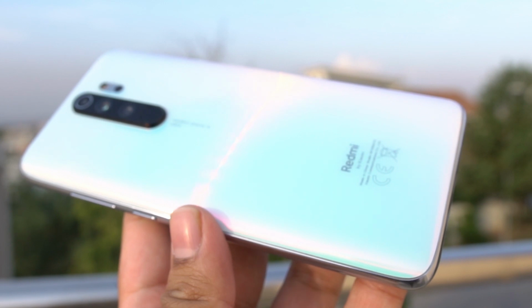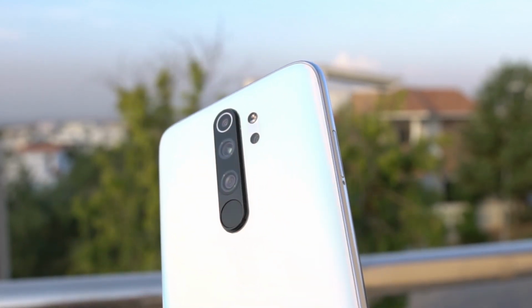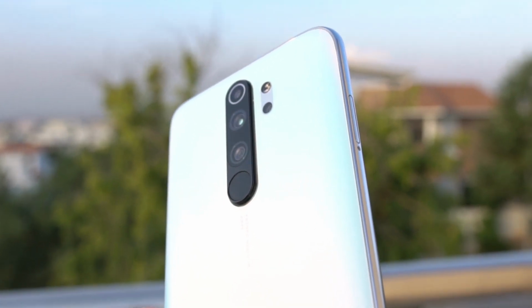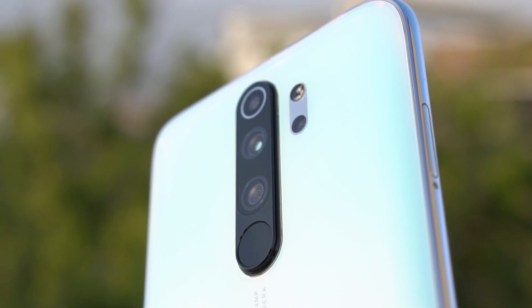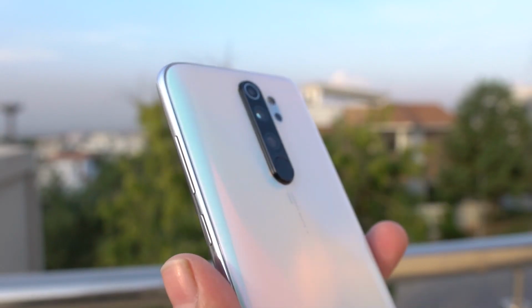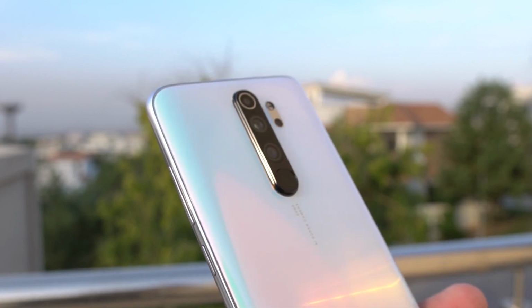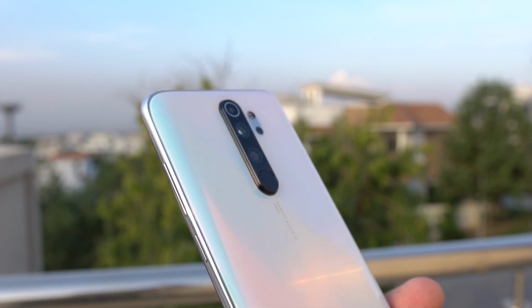Let's take a look at the comparison without any further ado. First of all, we have the Redmi Note 8 Pro. It has a 2 megapixel depth sensor at the top. This camera has an aperture of f1.4. After this, we have a 64 megapixel Samsung ISOCELL GW1 sensor with an aperture of f1.9. It's a 26mm wide sensor. This is an electronically stabilized shooter.